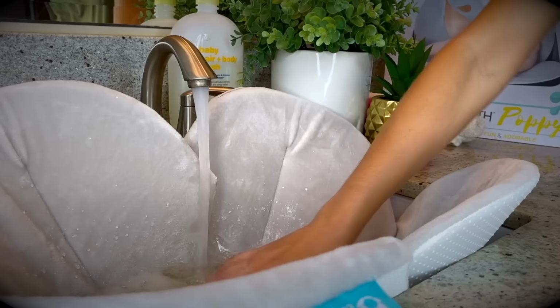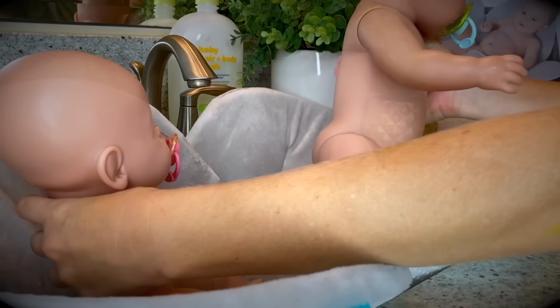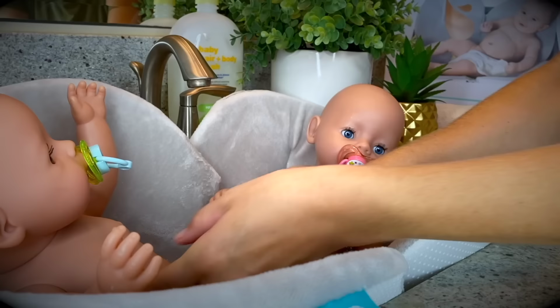Let's go ahead and get our baby born twins. Here they are. Here's baby Emma. There you go, baby. Nice. And here's baby Ethan. Here, we'll put baby Emma this way and baby Ethan this way. There we go. Let's go ahead and put some more water.